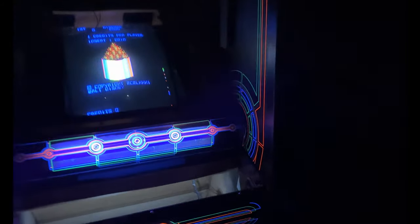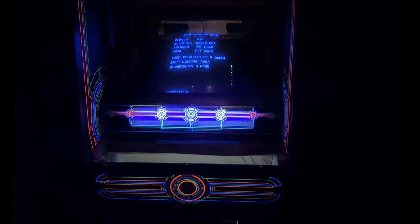The side art wasn't very easy to put on because of having to tuck it under that groove, but it went on nicely, and you can see with the black light, that really makes things pop in there, so I like that.